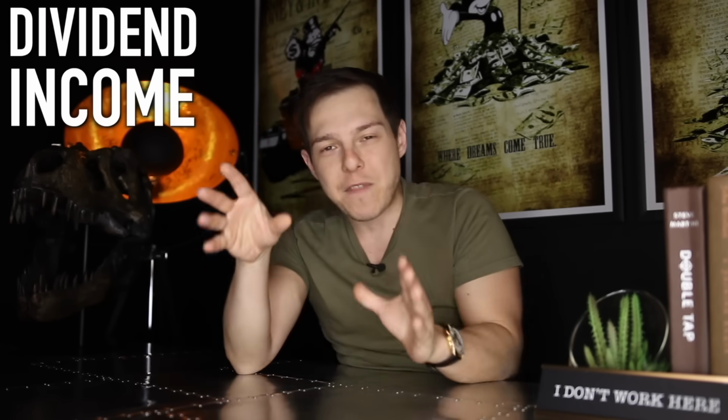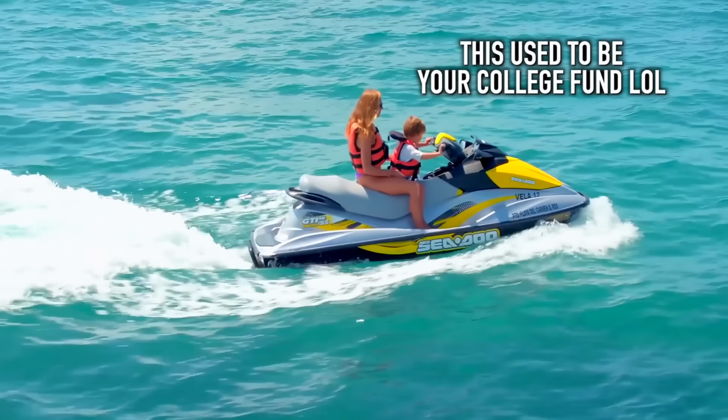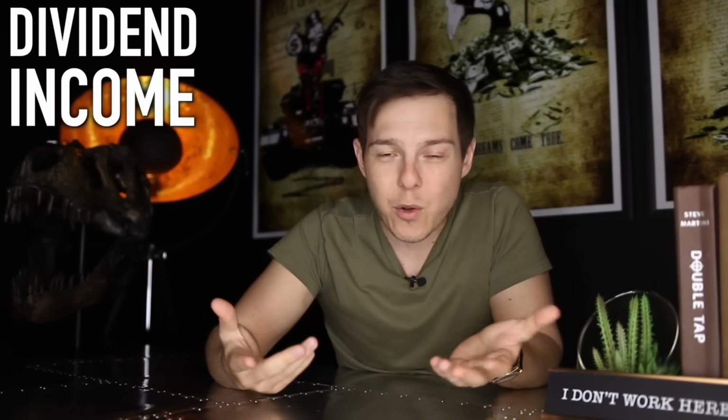The benefit from an investment standpoint is that you'll be able to receive predictable cash flow on a regular basis without having to sell any shares, and this gives you leftover money that you could then use to reinvest into buying even more investments. Or I guess you could go and buy a jet ski if that's your thing. Whatever floats your boat. However, when it comes to doing this, just like with anything, there are some pros and cons that need to be considered.